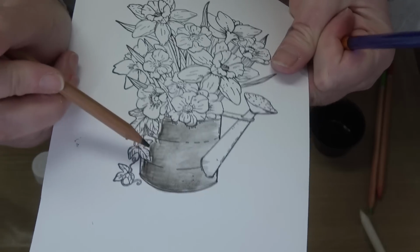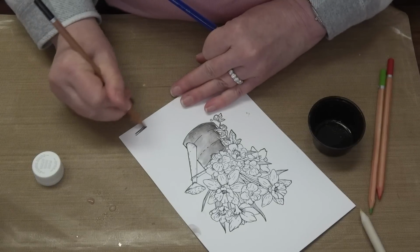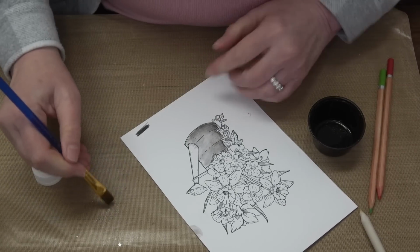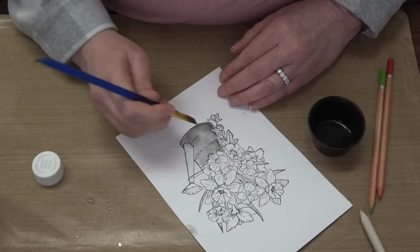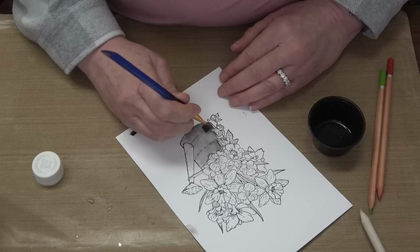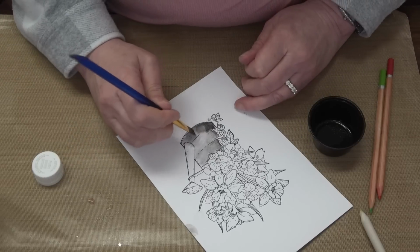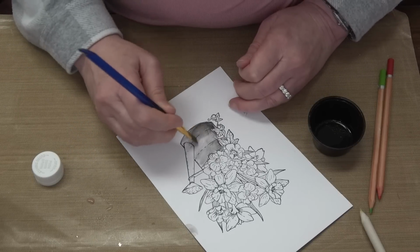Now if I want to go back in and I want to make my definition here a little bit more while this is wet, I'm not going to do that. I'm going to put some black down here. I'm going to pick it up a little bit here, and then I can go back and add a little darker color to give a little more definition.